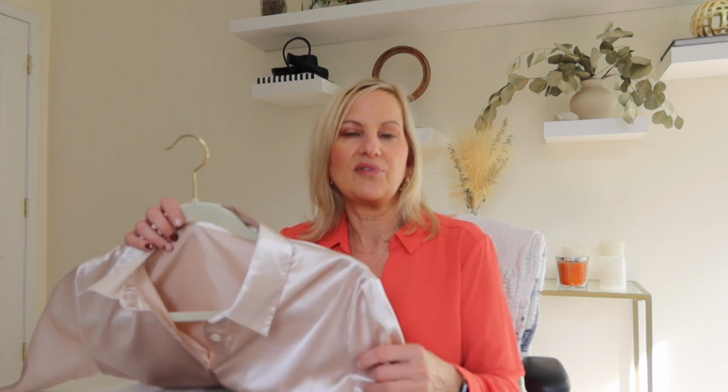With a button down, there are so many different things you can do, whether you wear a cardigan over it, you can wear it with a Moto Jacket, you can layer it with another, almost like a sweater vest, you can wear it with a blazer. A lot of options with this to give you just that extra warmth that you may need that it may not provide. So essential in your wardrobe for fall and actually all through the year.